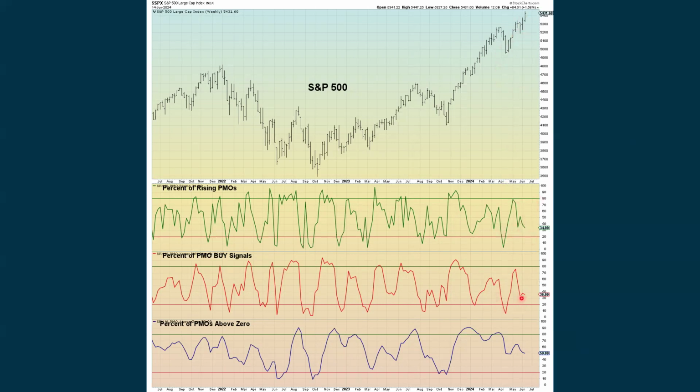The PMO buy signals are kind of declining just a little bit, something that we wouldn't see in a solid market. Also, the PMOs that are above zero are continuing to decline. Now, we have to follow price, and this could end up taking care of itself. But we want to be aware of this, and we're seeing a lot of these similar things on the daily charts, just to be prepared in case things really start to turn negative.